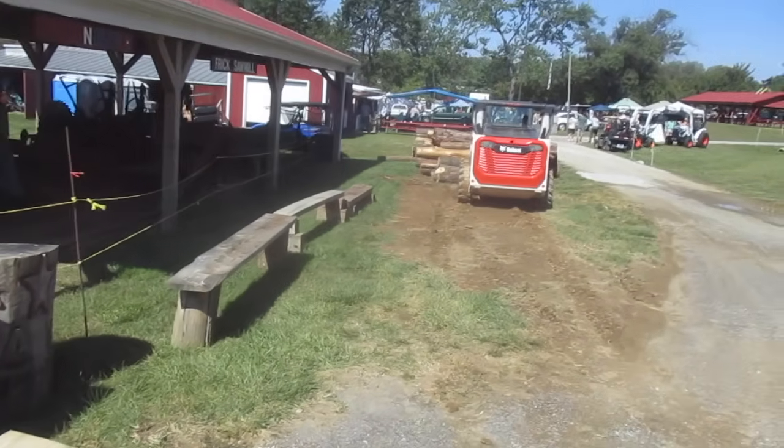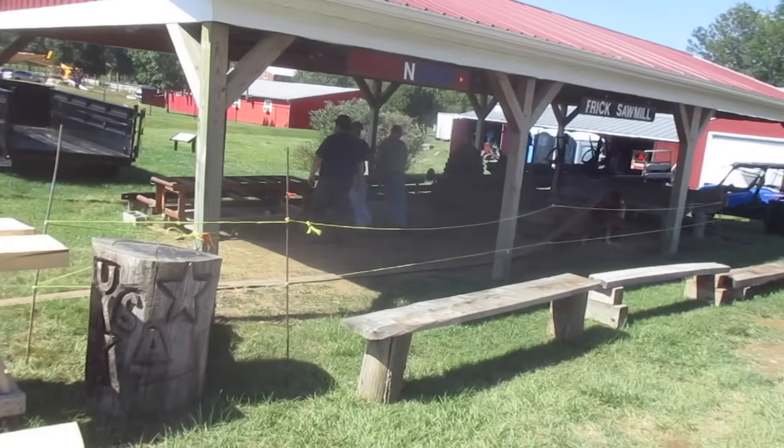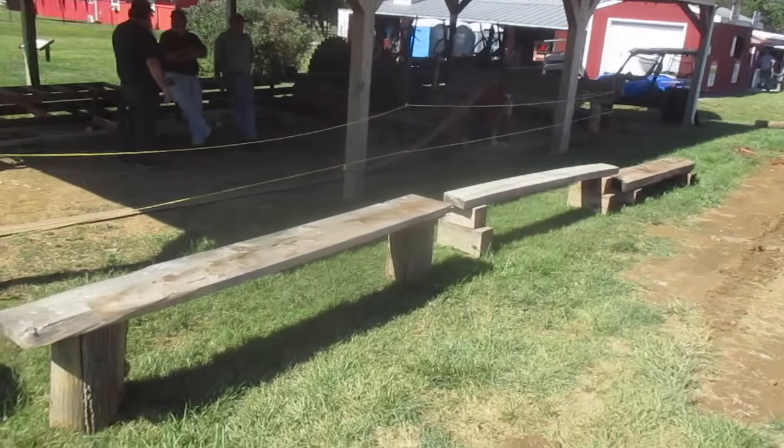Hello, here we are, Friday morning, up at the sawmill. Everything's pretty well set up. A little bit of a crew over there. It's Frick's Sawmill. I guess you can see the good old sign. We got benches out here for the people.